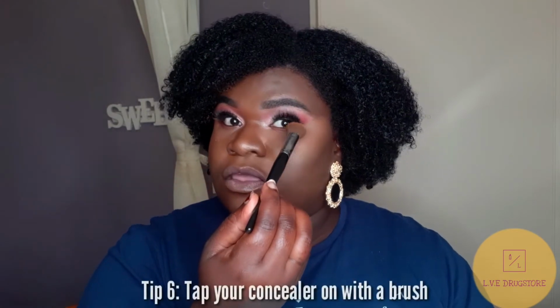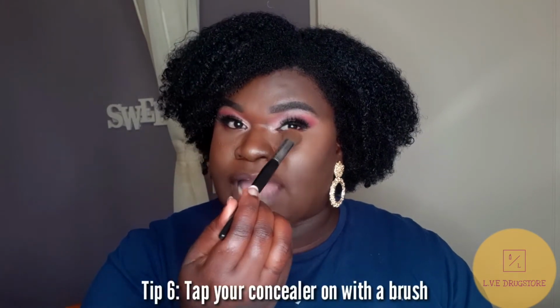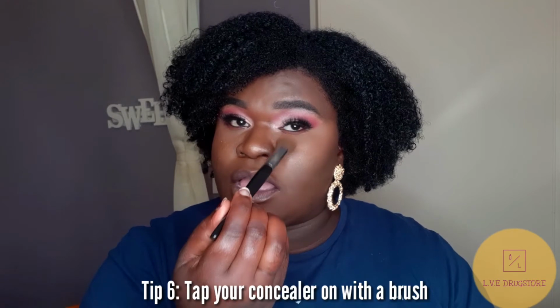I've used it today. And I take my concealer and put my brush into it, and then I tap it. So to get the best coverage, I tap. So do a tapping motion, and I feel like brushes give you better coverage than sponges.